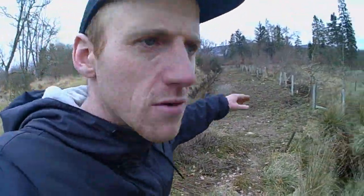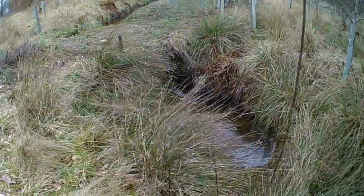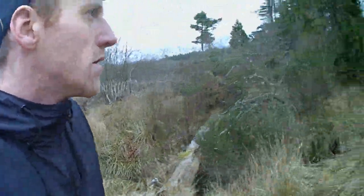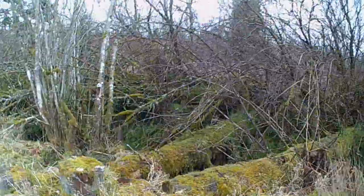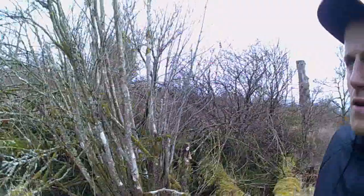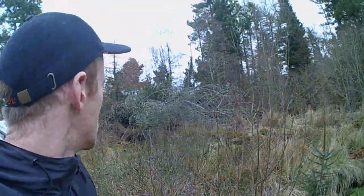So it looks like they've been doing some drainage here recently. Last time I came along here that bit wasn't like that, it was just forest there I'm sure. There's a lot of trees and stuff lying around, but I'm pretty sure they leave it around this area for wildlife and that. I can hear a lot of songbirds and stuff kicking about over in the bushes.